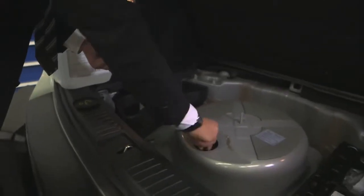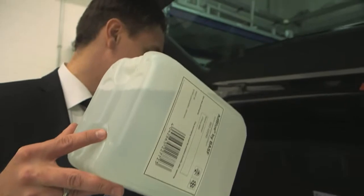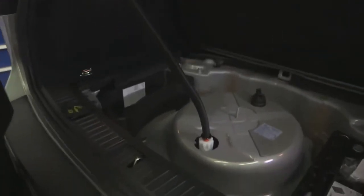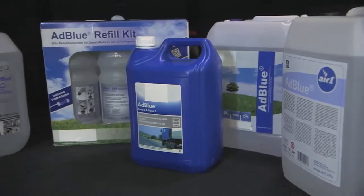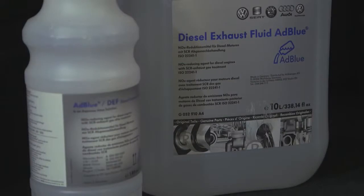32.5% of AdBlue consists of synthetically produced urea. The remaining 67.5% is demineralized water. It is odorless, clean, and non-toxic. It must not be diluted. Here I refuel a Touareg with a refill canister. This canister is connected to an adapter hose in the spare wheel well, so there's no dripping in the process, and it's odorless. The AdBlue supply for refilling is available in various standard bottles and cans at gas stations, on the open market, and in workshops.